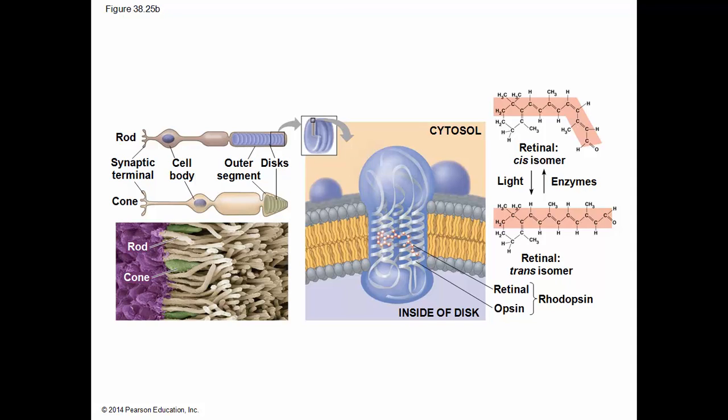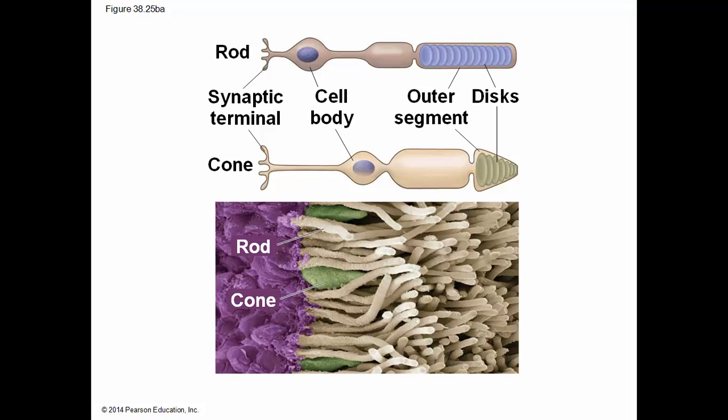Okay, here we're looking at photoreceptor cells and visual pigments. So this is inside the retina. This is where you have your different photoreceptor cells. Humans have two main types of photoreceptor cells, rods and cones. Within the outer segment of a rod or cone is a stack of membranous discs in which visual pigments are embedded. So the visual pigments are embedded in these discs here.